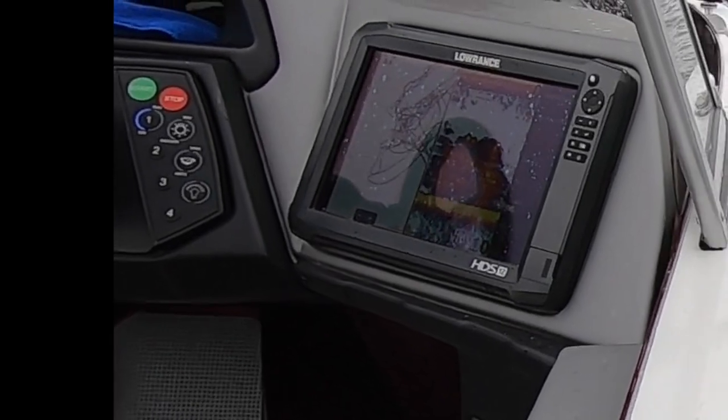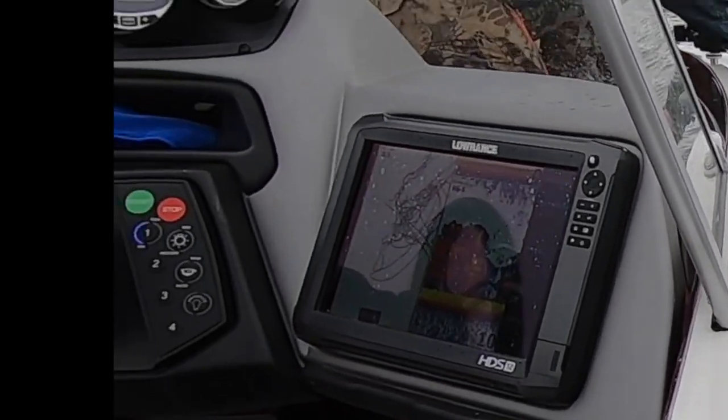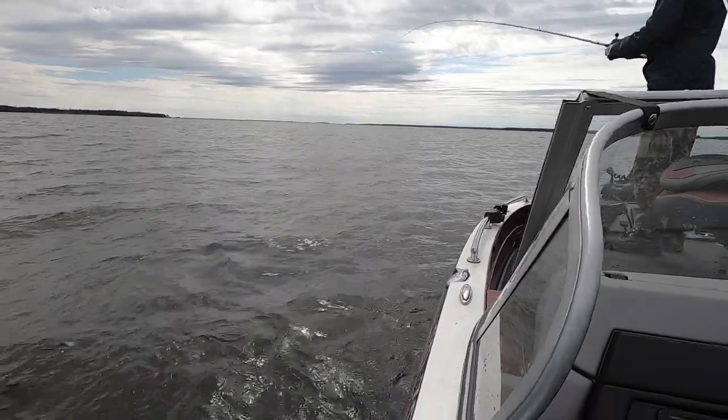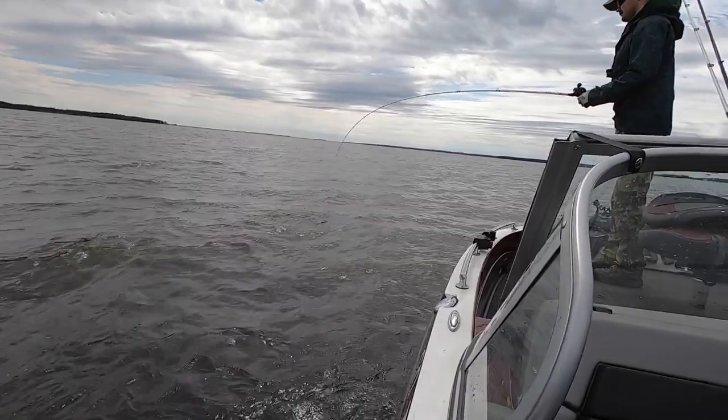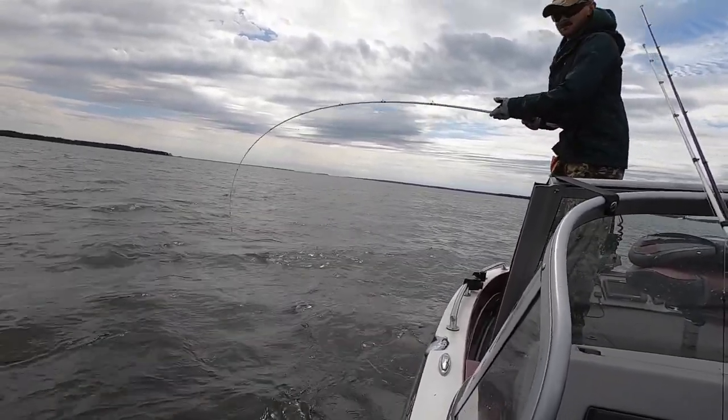The bite really slowed down though, so we decided to move over into Moody Bay. There we found an expanding weed bed that was several hundred yards long and only about 3 to 4 feet tall at that time. This spot turned out to be fantastic and we caught a lot of really nice fish there.